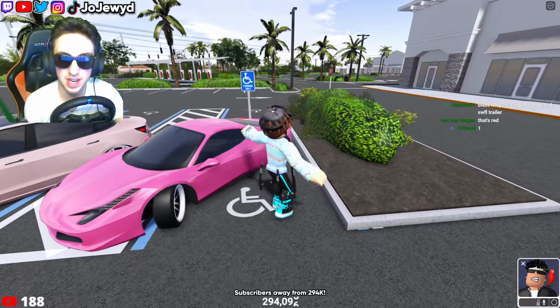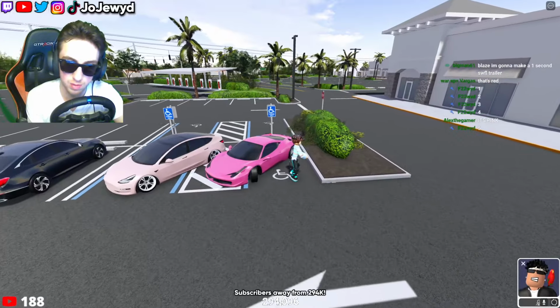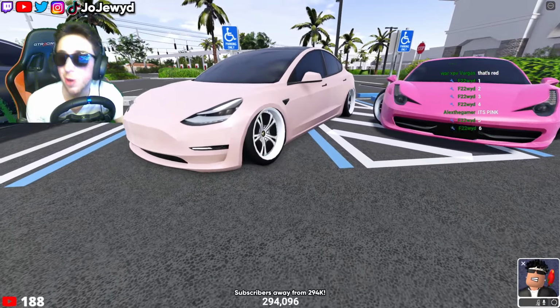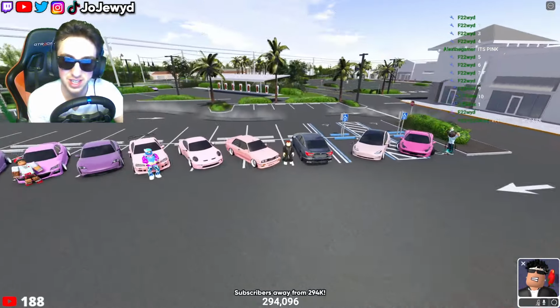Damn, starting off hot with a nice 458. Very clean. I'm gonna give it an 8 out of 10. If it was lowered a little bit more, with perfect fitment, it could be a 10. Speaking about lowered and stance with perfect fitment, we got this. I'm giving that a 9 out of 10. Very clean Tesla Model 3.